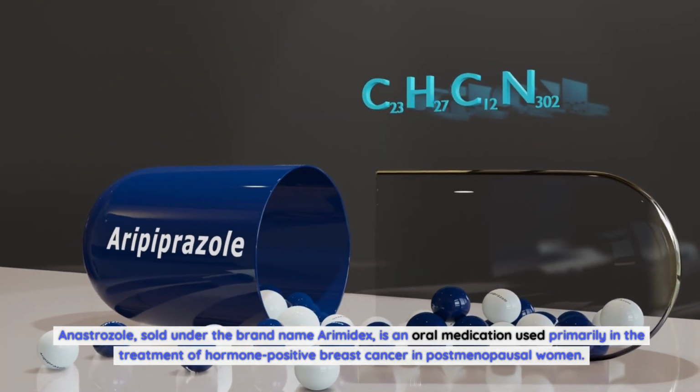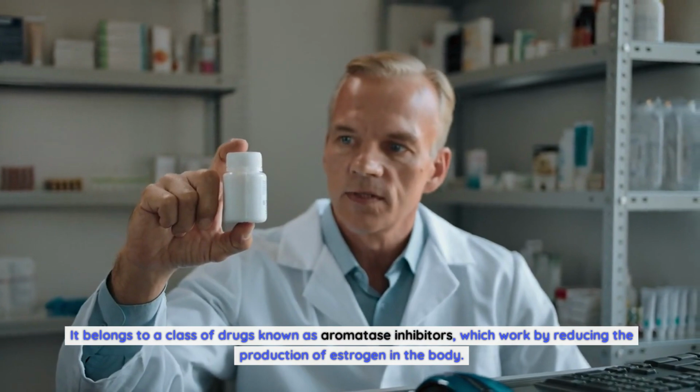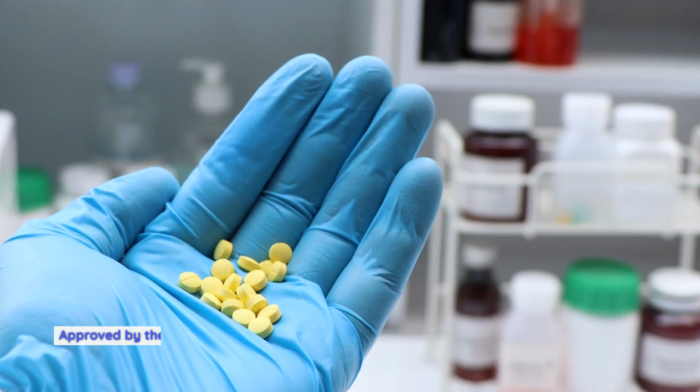What is anastrozole? Anastrozole, sold under the brand name Arimidex, is an oral medication used primarily in the treatment of hormone-positive breast cancer in postmenopausal women. It belongs to a class of drugs known as aromatase inhibitors, which work by reducing the production of estrogen in the body. Approved by the U.S.